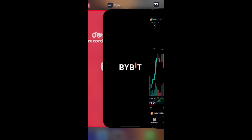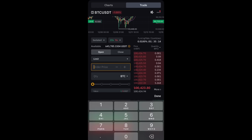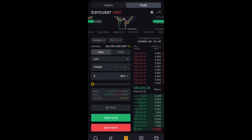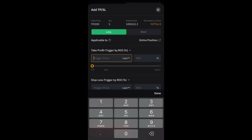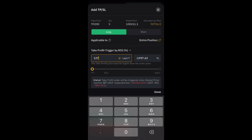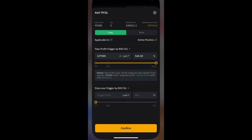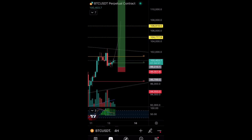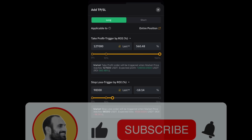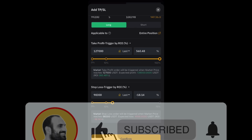Let's set one. I'm going to set it, but just not so massive. 99,200. I'll do 5 BTC. Take profit would be 127,000. Wow, 127,000, amazing. And stop loss would be 98,300. So I'm risking 4,500 to make $139,000.